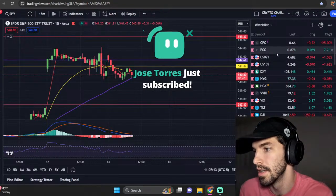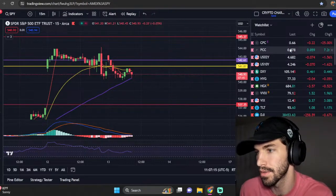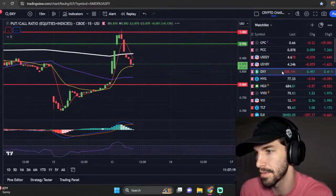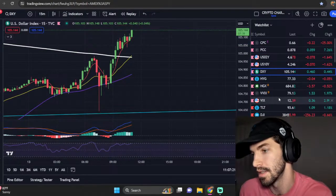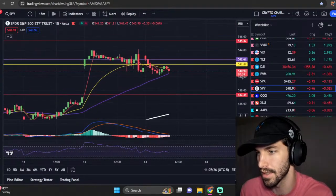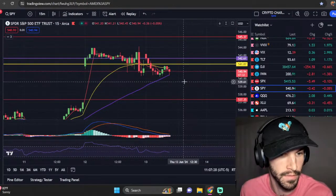And we can see here, the put-call ratio was starting to creep up to the put side, so we'll see if some kind of bounce happens from here. The dollar is actually heading higher now. Interesting, having a bounce at the same time with the dollar moving a tiny bit higher.